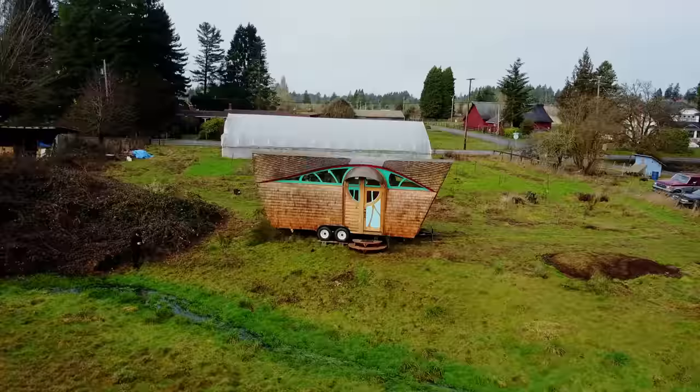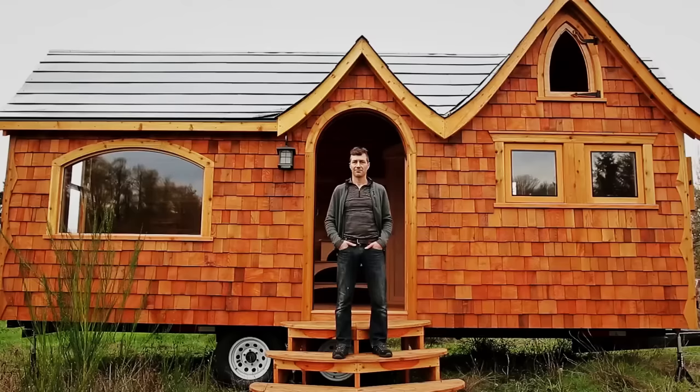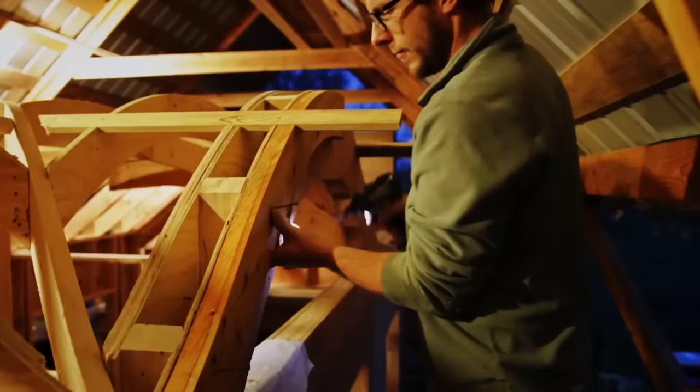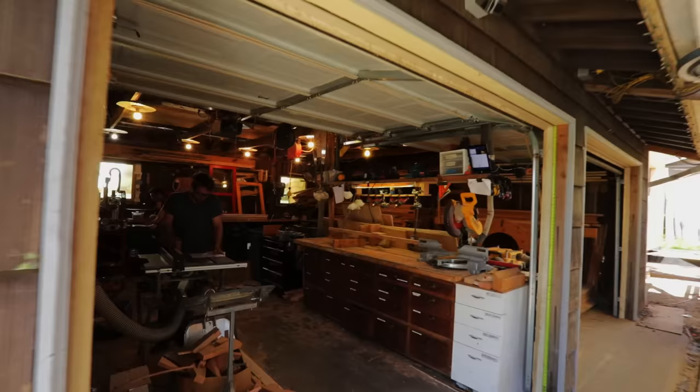I'm the founder of Zyl Vardos. I'm a tiny house builder based in Olympia, Washington. I'm currently working on my 24th tiny house. I work with a crew of 4 to 6 carpenters and mechanical geniuses in my workshop.